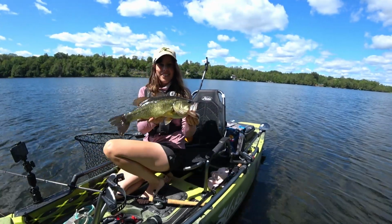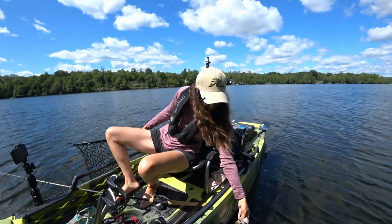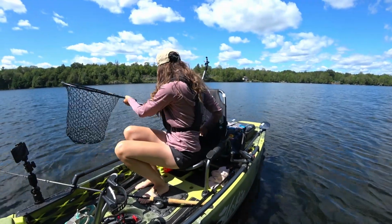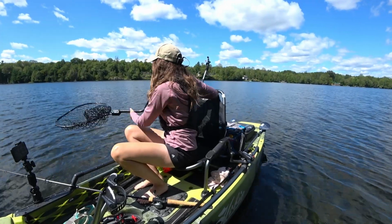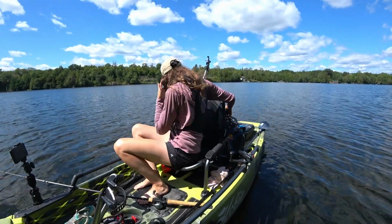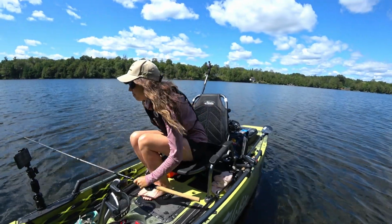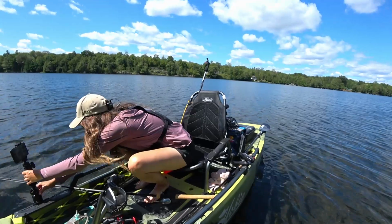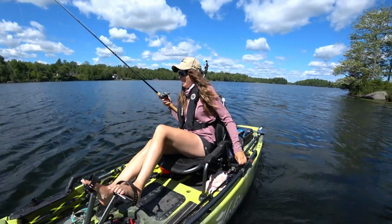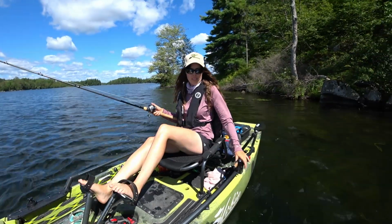Alright, so done with the photos. Gonna send this guy back. Nice fish. Right on. Okay. Time to get back at it. That wind's picking up now. There. Hopefully one of those photos turned out. Alright, this wind has picked up quite a bit, but I'm going to move back up again where I was.